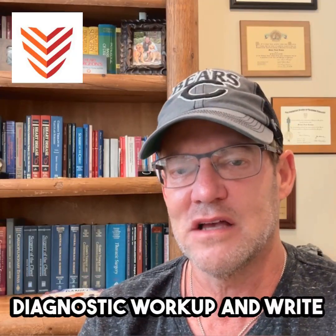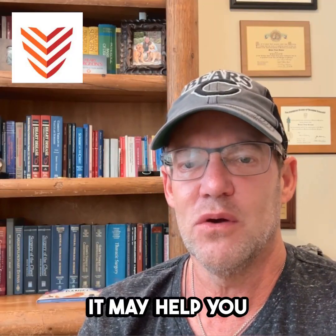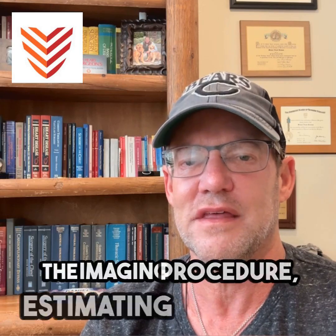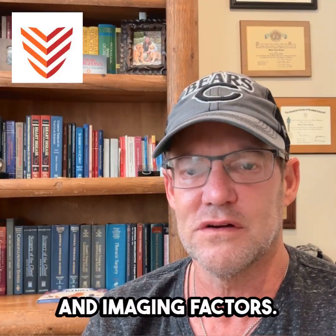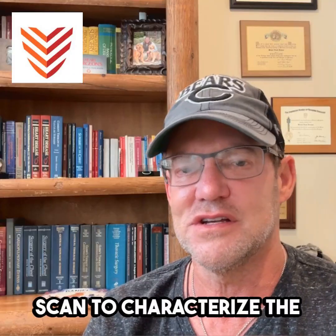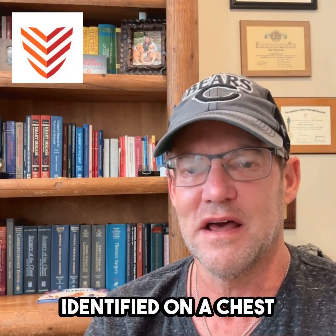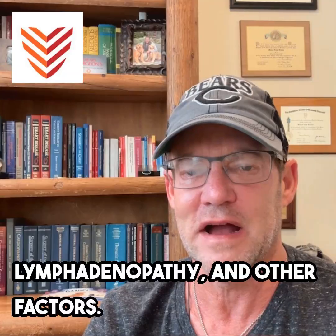Now, here's the diagnostic workup. And write this down, please, because it may help you or your family. The workup is guided by size, what it looks like on the imaging procedure, estimating the probability of malignancy by incorporating both clinical and imaging factors. Initial evaluation begins with a dedicated chest CAT scan or CT scan to characterize the nodule, especially if first identified on a chest x-ray, to assess for enlarged lymph nodes, which we refer to as lymphadenopathy, and other factors.